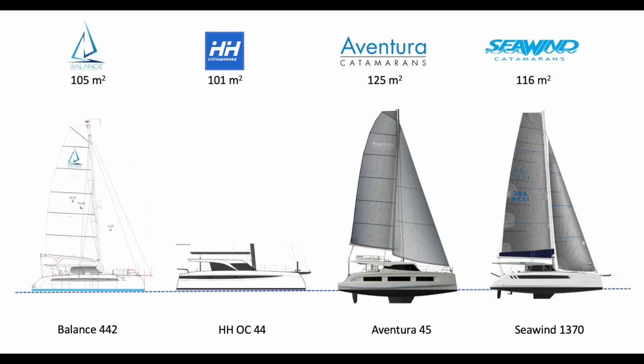Looking at the profiles here, you can see that pronounced inverted bow there on the OC44. It looks so good. Balance has a little bit more vertical bow. Aventura has a reverse bow as well, but it's not as curved as that HH OC, which is just sheer art. The Seawind has a very nice reverse bow as well, very attractive.